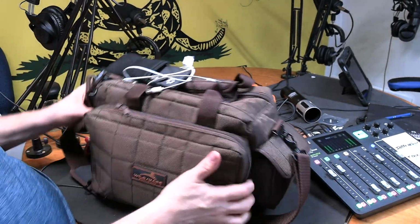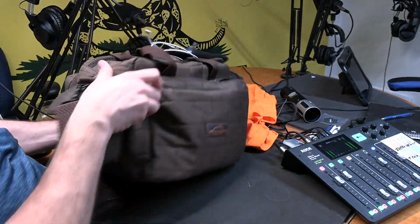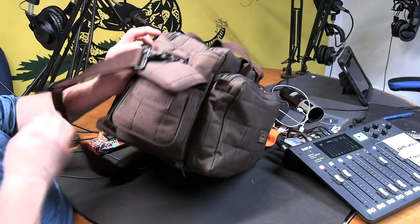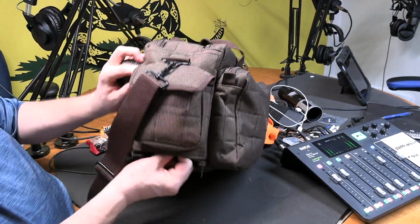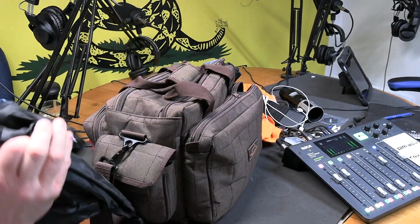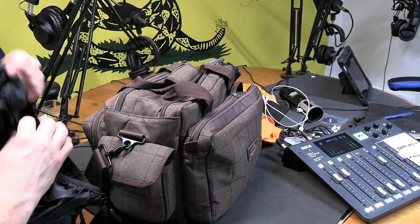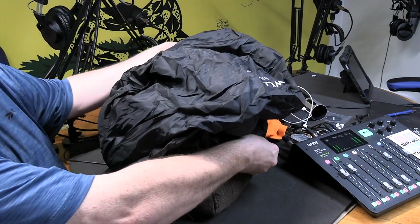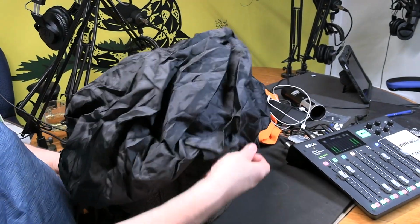This also has what I think is really a cool feature. It has a rain fly in it that you can basically unzip, and if the rainstorm comes, you can pull this rain fly out and completely cover your bag to keep it from getting drenched in a downpour. So real quickly, you can just throw that over, keep everything safe and dry.